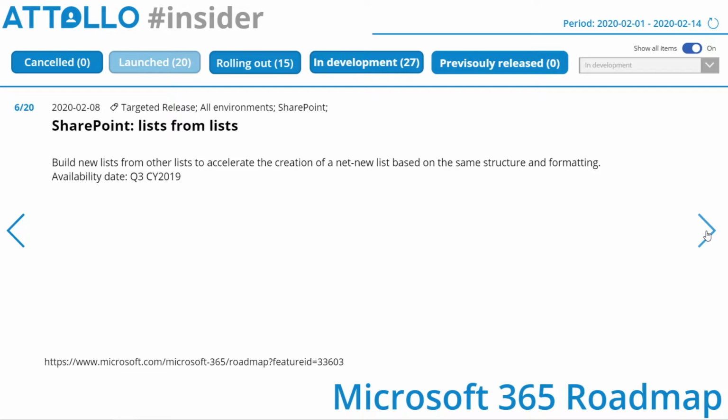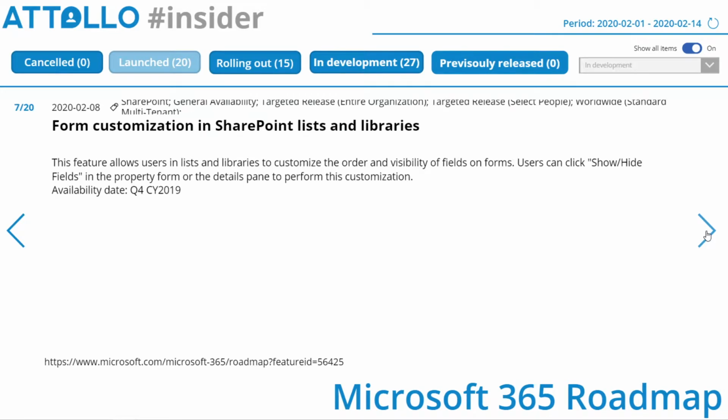Just create a list from a list, point it to the source list and you get a new instance of it. Really cool feature, really happy to see that.